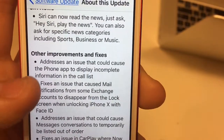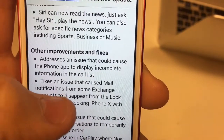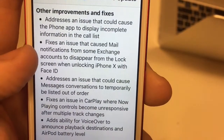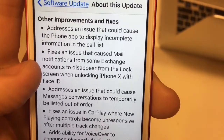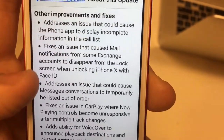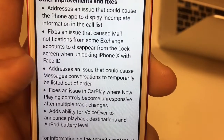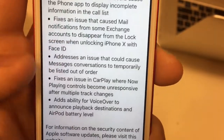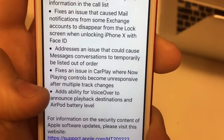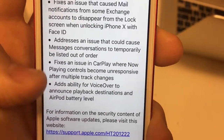Another improvement: it fixes an issue that could display incomplete information in the phone app's call list. Same for mail issues that caused an account to disappear from the lock screen when locking an iPhone X. It also addresses an issue that caused message conversations to temporarily be listed out of order, and fixes CarPlay issues. It adds the ability for VoiceOver to announce playback destinations and AirPods battery levels.